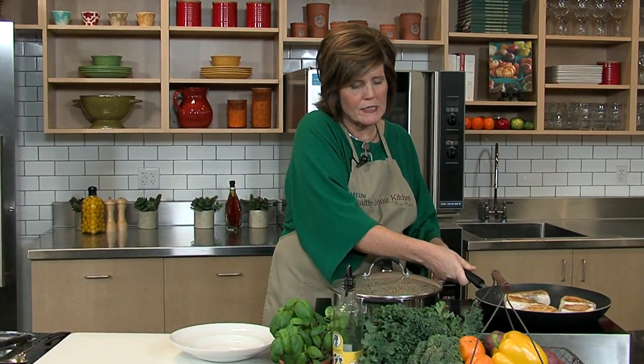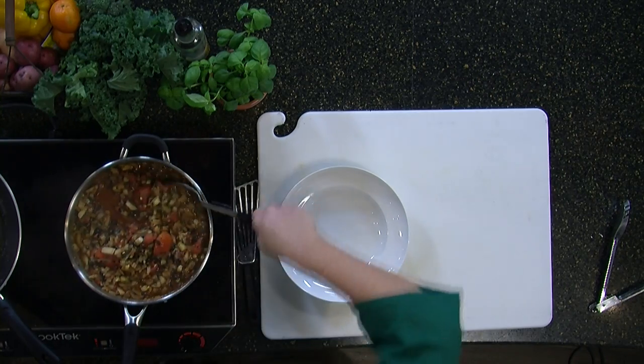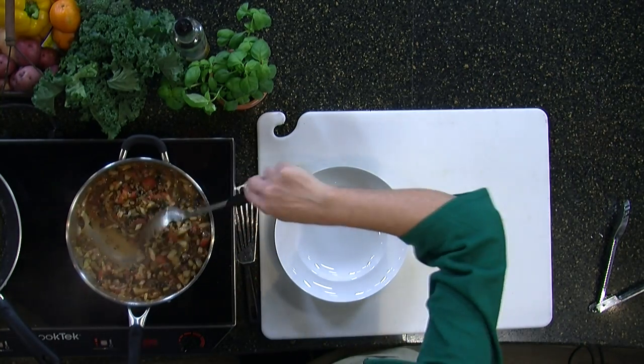I'm just gonna switch those so I can put the sauce into my serving dish. I'm gonna use a bowl here, which is nice when you have a dish like this where it has a little bit of a sauce, a little more liquid. This is really nice. Okay, so this recipe serves four.